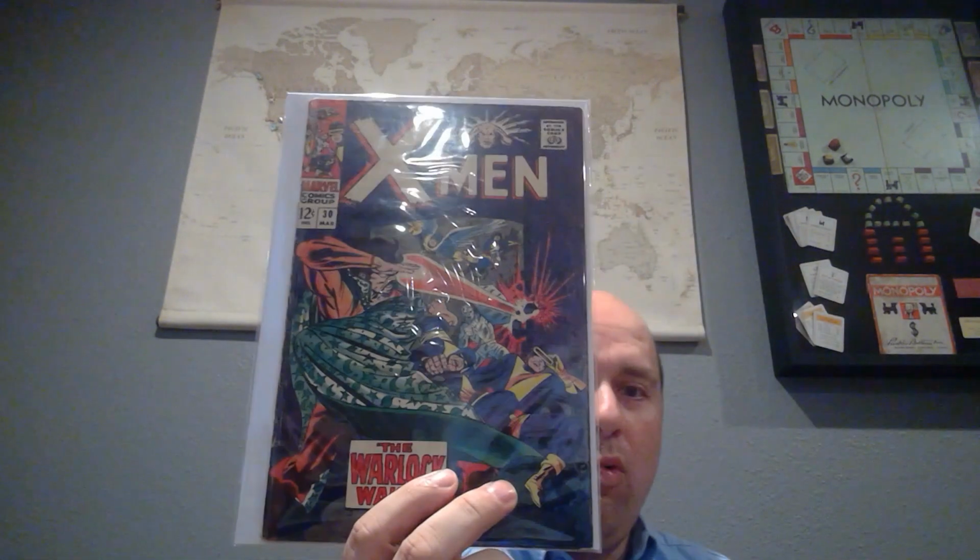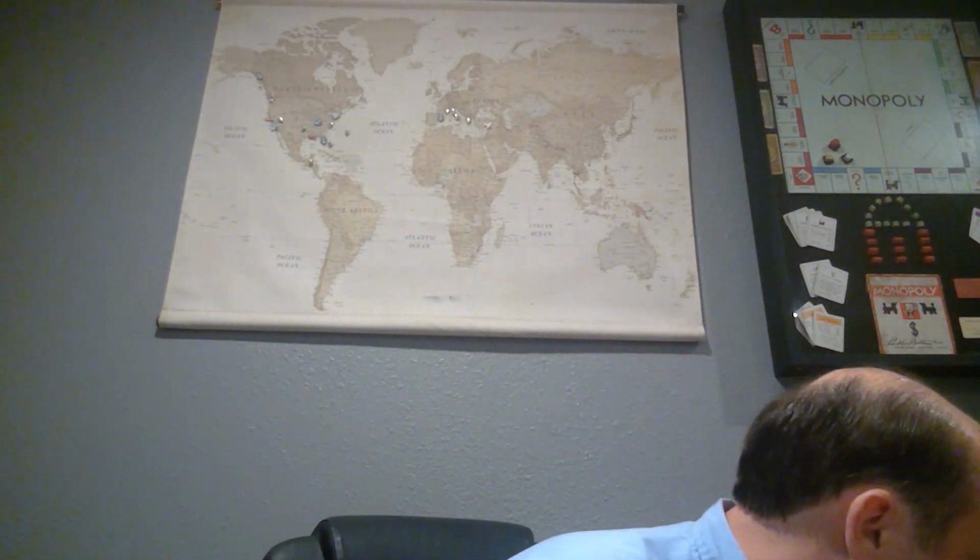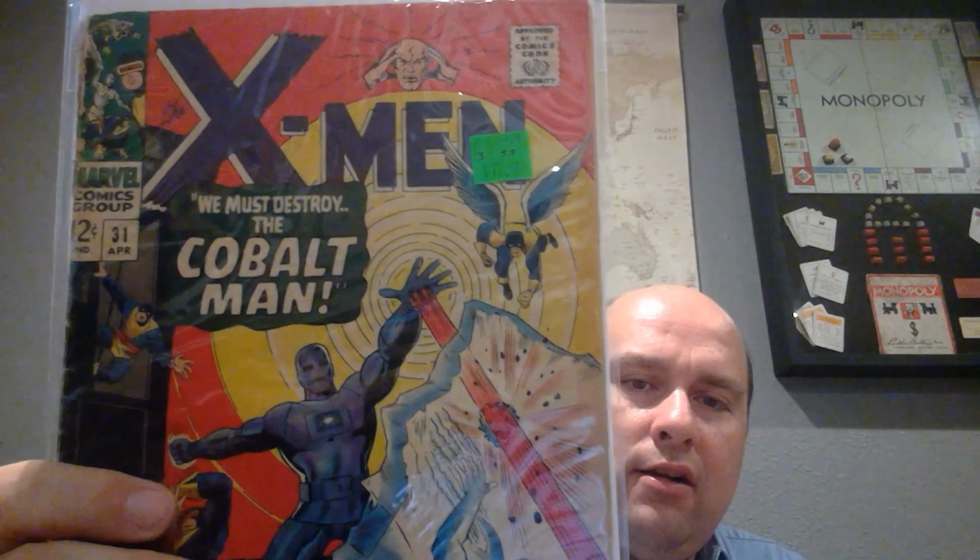Then we got number 30, the Warlock Wicks. Oh no! Not the same Adam Warlock. This is the lame version of Warlock. Another lame X-Men villain. Alright, then we got X-Men 31. The Cobalt Man. Bought this in Birmingham, Alabama. 13 bucks. And if that's not an Iron Man knockoff, I don't know what is. Cobalt, does he fight cancer?